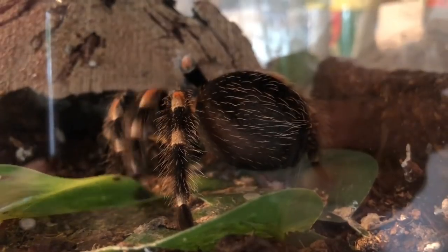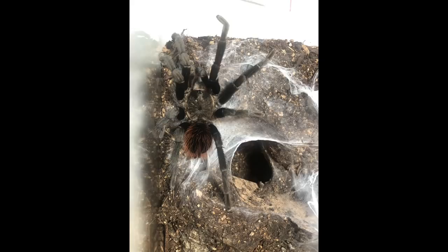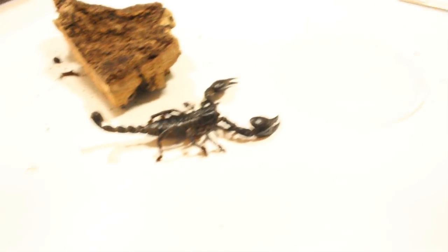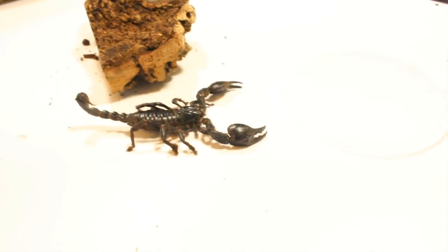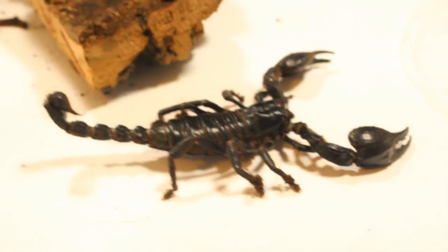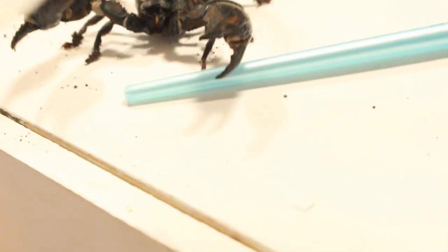And the next tarantula I'm going to show you is only going to be a still photo because, well, it's hard to catch him outside of his burrow. So there he is. That is the Mexican red rump. And then I do have two forest scorpions. Here is one of them out, back when I first got them. These guys are pretty cool. I definitely enjoy them as well, just to watch them mosey around their enclosure. But he was not very happy with me.